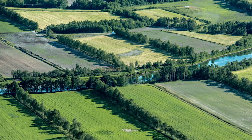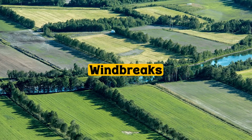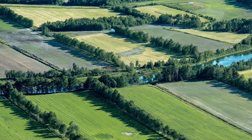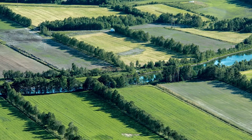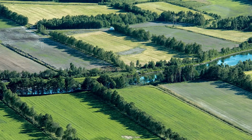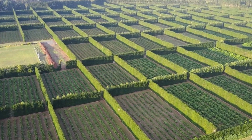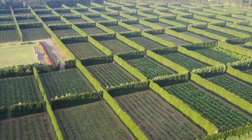The Amish also use windbreaks around their homes to protect against icy winter winds. Rows of evergreen trees, dense hedges, or tall fences are planted strategically to block the wind and create a more stable microclimate around the house. This reduces the wind chill effect, helping to keep the home warmer without any additional effort or cost.